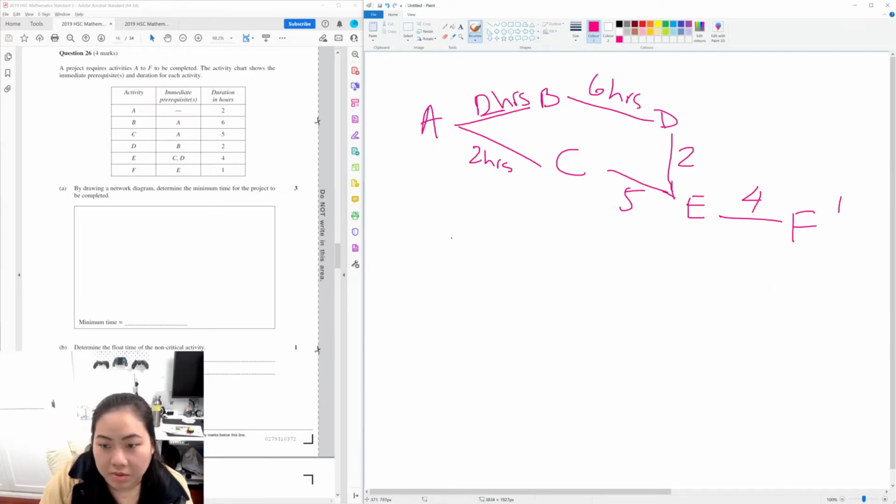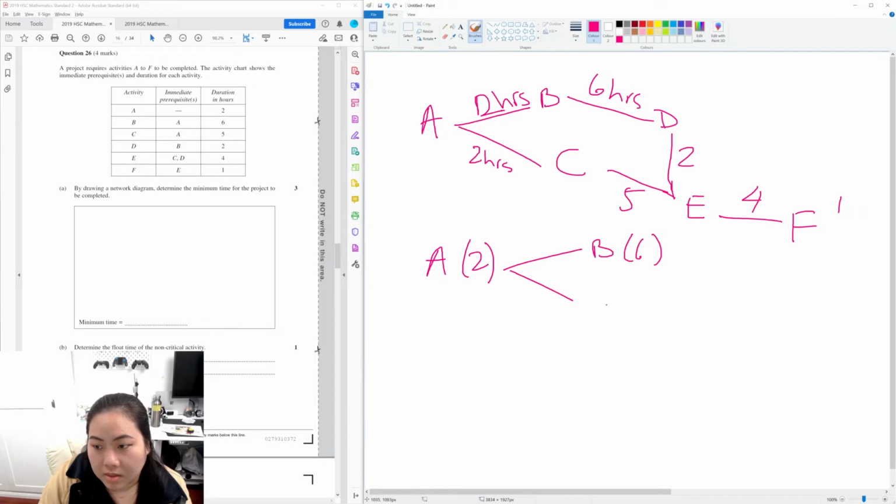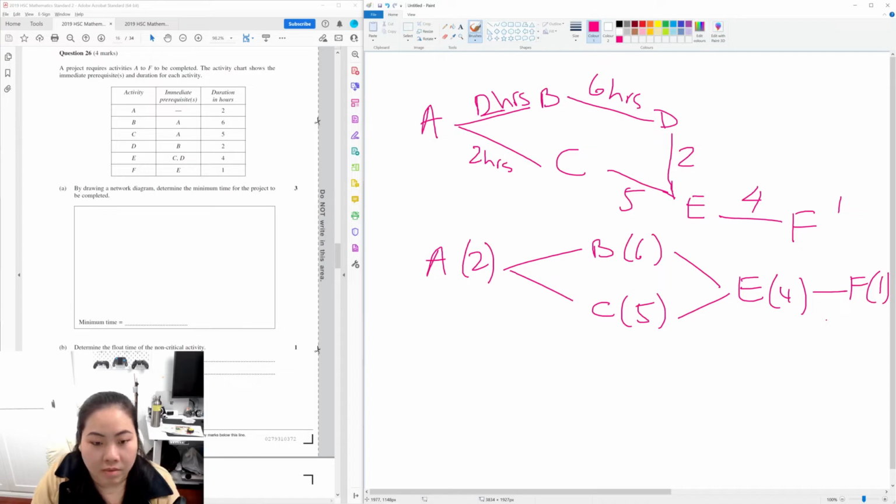Let me just redo that. A will take 2 hours. B will take 6. C would take 5. And then they go to E, which takes 4 hours. And then it goes to F, which takes 1 hour. Does that look better? I don't know.